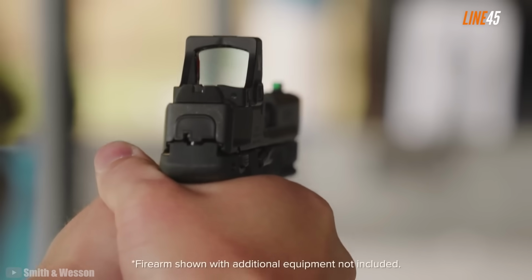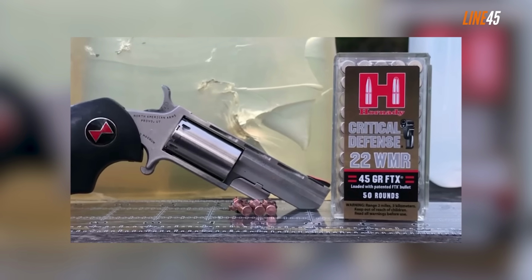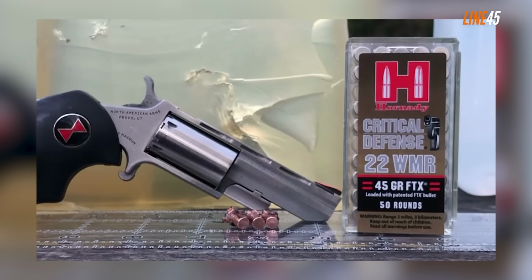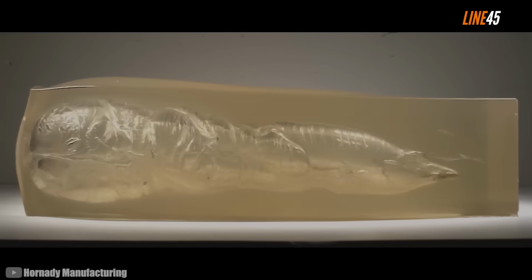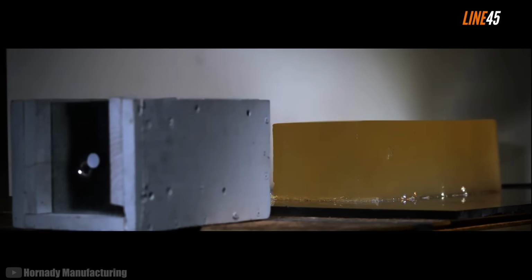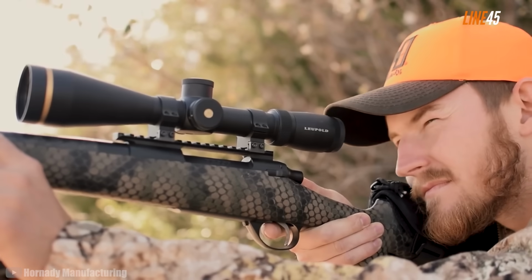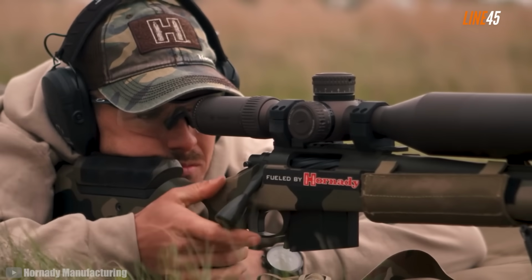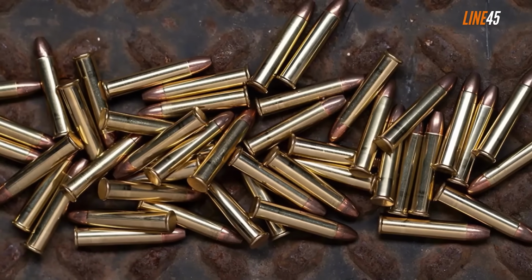But it's the penetration that really impressed me. Running Hornady's 45-grain Critical Defense into gel gave me consistent 12 to 14-inch tracks. That's deep enough to meet FBI recommendations for defensive use. It may not expand like a high-end 9mm, but it goes in straight and doesn't stop short. And out in the field, that flat trajectory is gold. Whether I'm targeting raccoons or sighting in at 100 yards, it stays consistent and predictable. For a rimfire, the .22 Magnum carries its weight better than most expect.